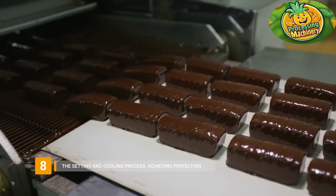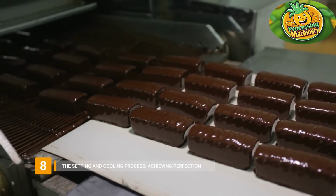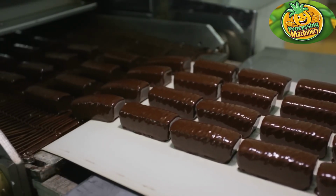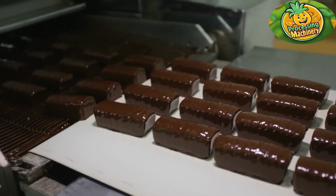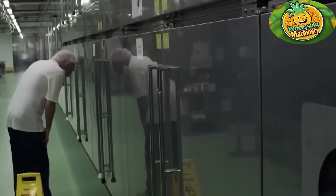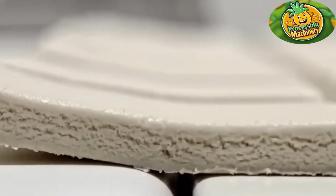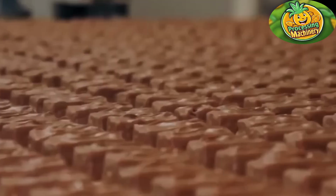The chocolate coating on the Snickers bars must be allowed to cool and solidify before serving. To make sure the chocolate hardens evenly without touching the layers below, the bars pass through a network of cooling tunnels that progressively lower the temperature. Each bar can be precisely cooled to the perfect temperature before packaging thanks to these lengthy and accurate tunnels.